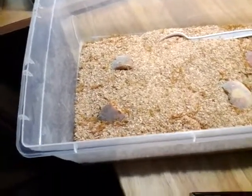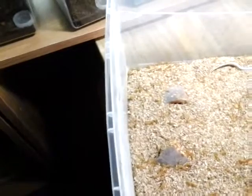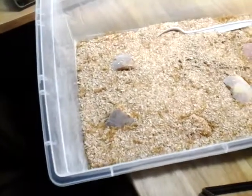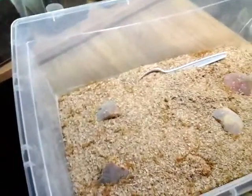Two days ago I did an update on the mealworm farms. Just going to do a little more of an update. Can't really get any feeds out of my tarantulas right now. They're just not eating. I got a couple of the new ones to eat, but I didn't get it on camera, so that was that.